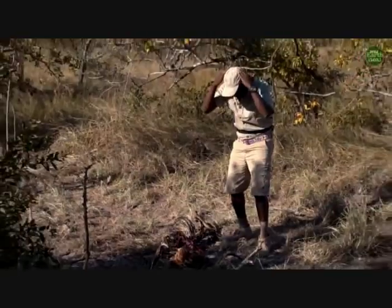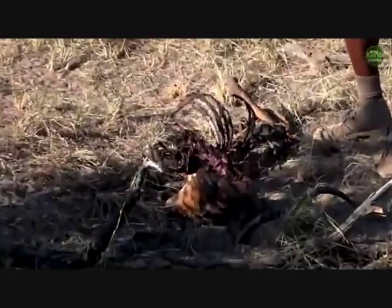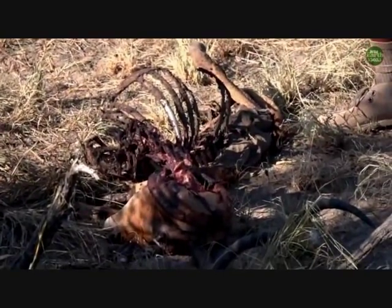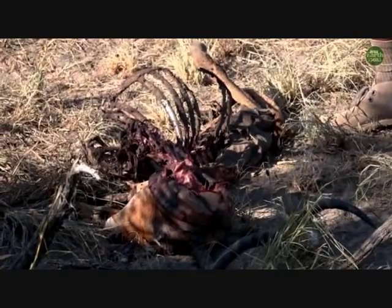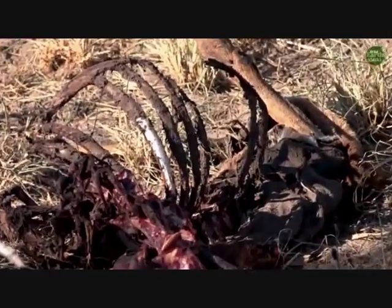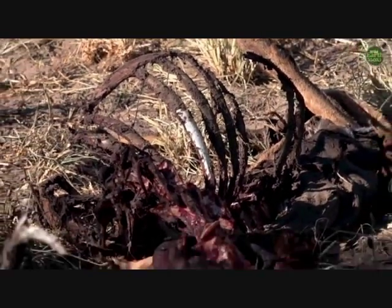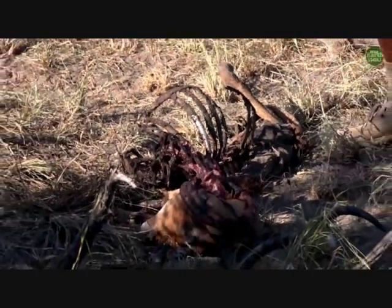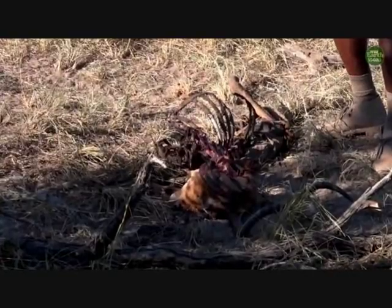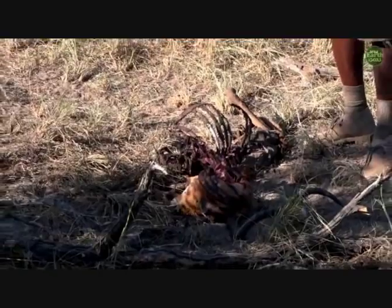Females have no horns. Now, we are yet to know who killed this impala, but by yesterday, the body was whole and complete. When James came back here this morning, the body was half eaten. So we think, we're not very sure, it could be a leopard or a hyena, or maybe a civet. Now, if all those animals are done with it, what remains will be cleaned by those vultures that are there.